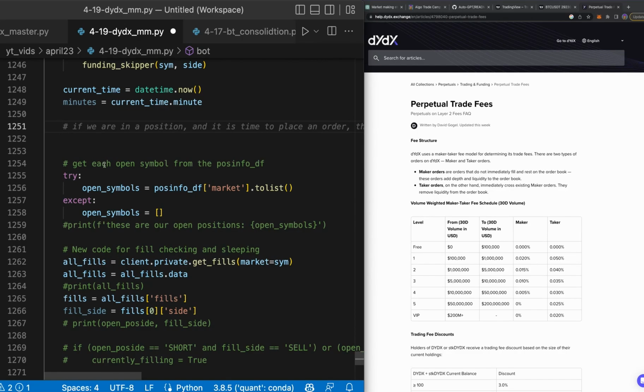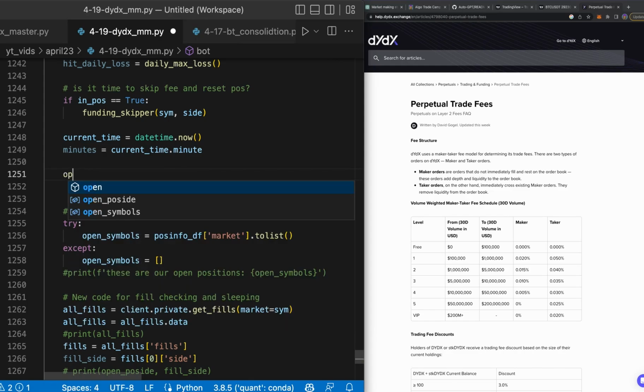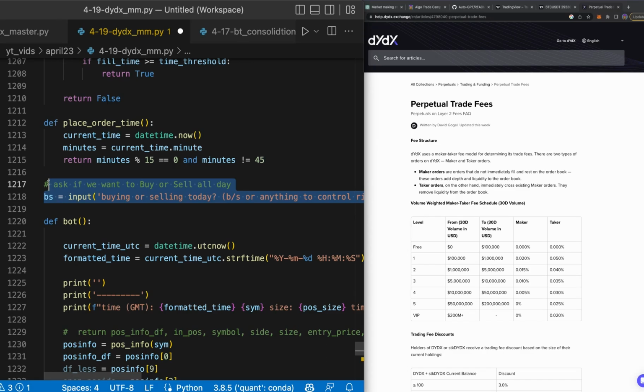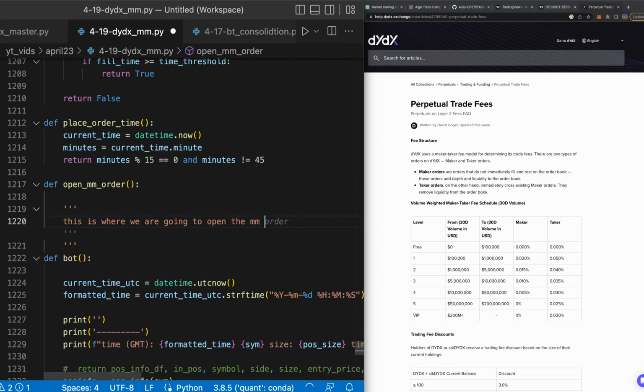I'm gonna say run market maker. Run market, or how should we do this? I guess we'll see on the way. Open market maker, open order, and then we'll do that. And I don't know what we're gonna do in here, but we're gonna do something to open the order. So are we buying or selling? I'm actually gonna delete that. Def. And then here we're gonna make the orders. This is where we are going to open the orders.